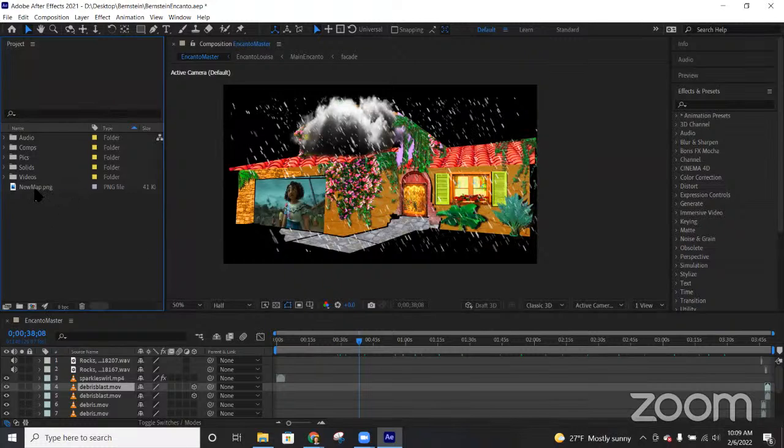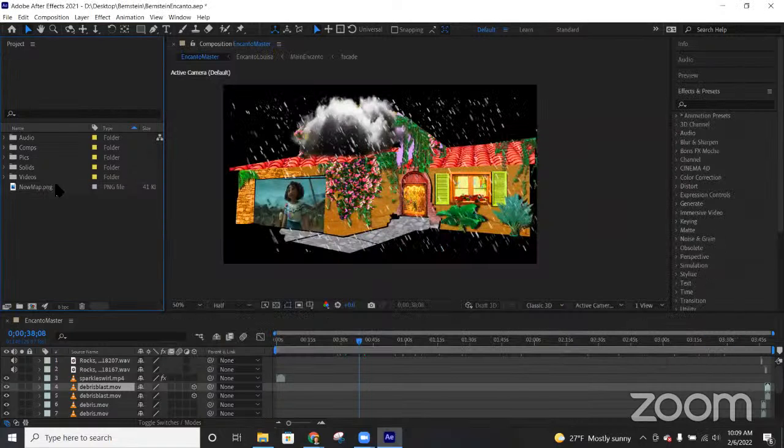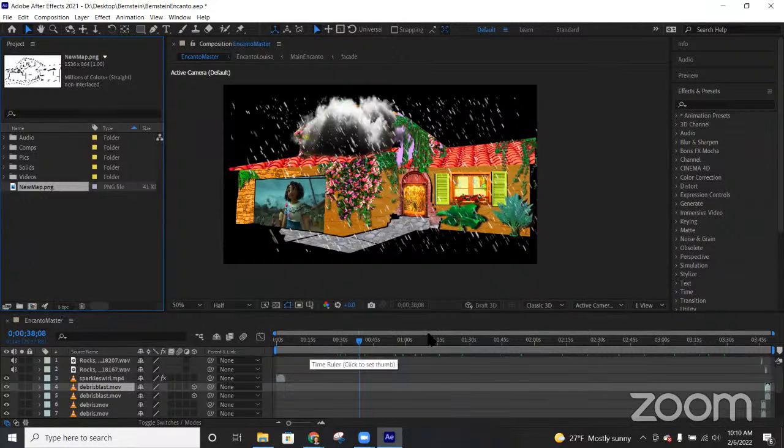So you saw me already drag in this map that I had from my desktop, the map of my house. And so that's available over here in the project folders, the project files. And what I'll do is click on that and drag it down to this icon right here. It's small, but hopefully you can see it okay. This is a composition icon.